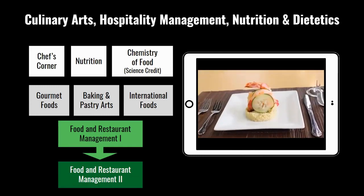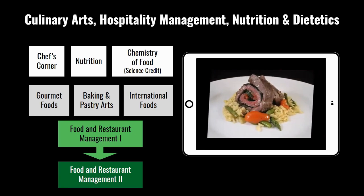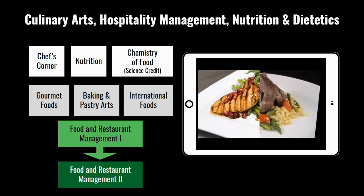Next, we'll hear from Mrs. Goldsmith about courses in our Culinary Arts, Hospitality Management, and Nutrition and Dietetics pathway.